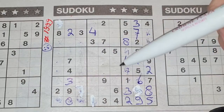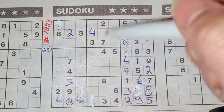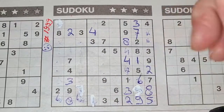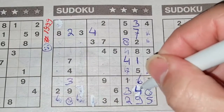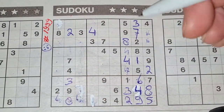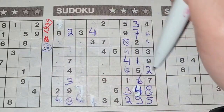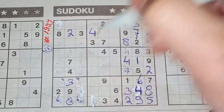Alright, 6 should be here. Alright, so the 7 and the 1 are missing. Alright, so this should be a 4. I've noticed this on time, yes. So we have a 4 in this row, 4 in the row above. So in that row, the only 2 places for the 4 could be here, could be there.